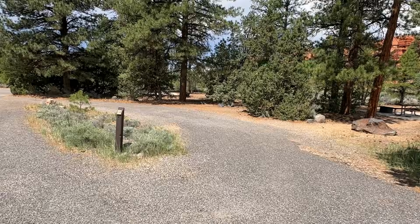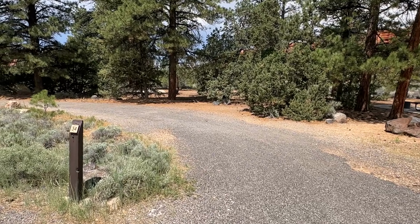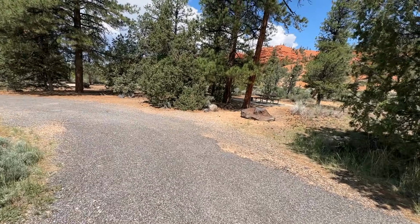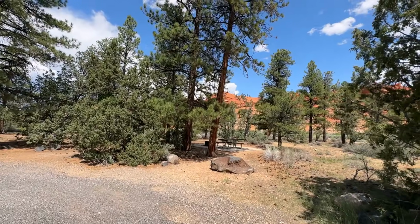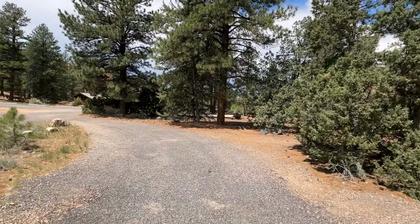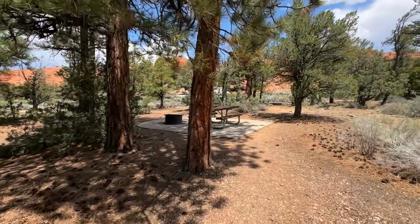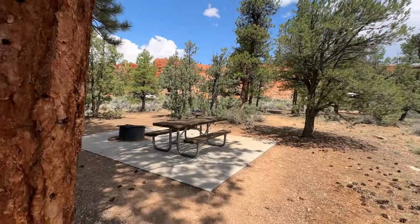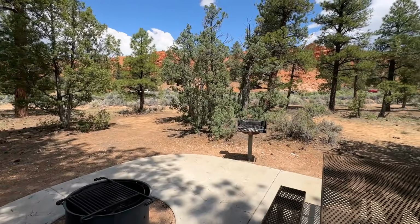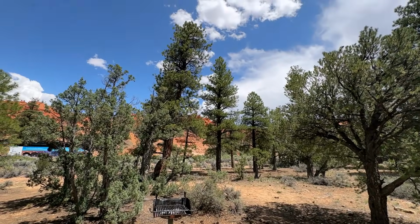Okay, now center of your screen is campsite 34. This is a keeper, folks. It's a single campsite, and that will work for my fifth wheel. You're going to have a clear shot at the northern sky. This is your seating area. Very long campsite. You got some shade. Yeah, this will work, folks.